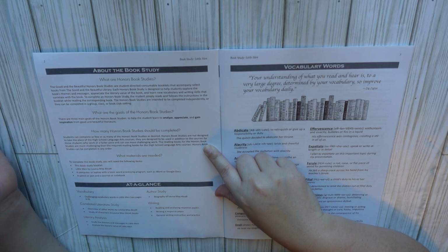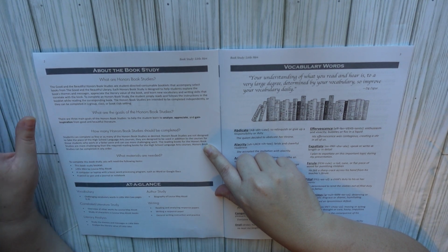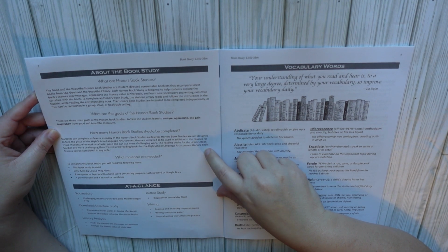So they could really do any of these honors book studies in any order. They could do 1 a year. They can do 3 in a year. I mean, it really all depends on how you want to do that. But just keep in mind, at the time of me filming this, there is only 3.